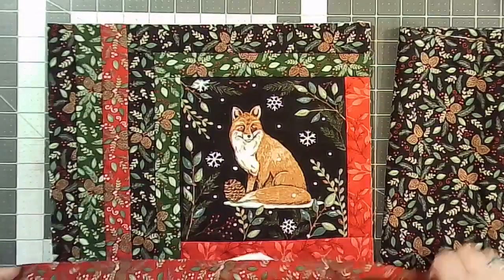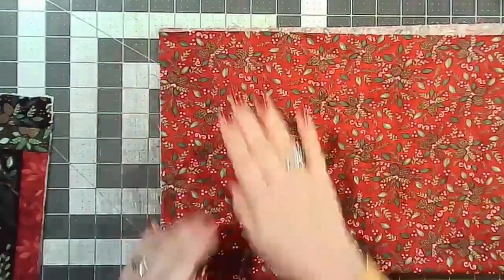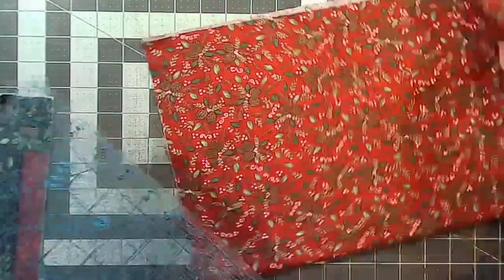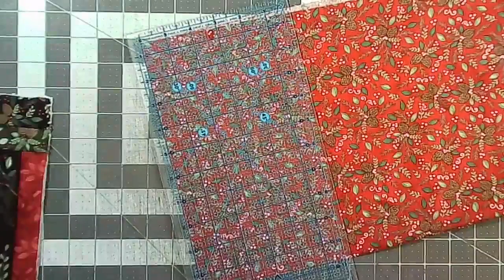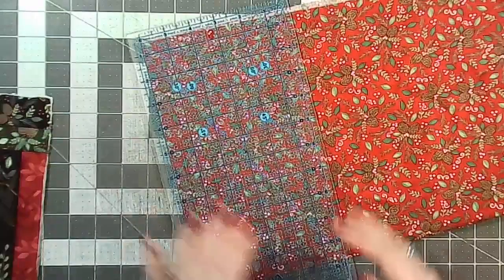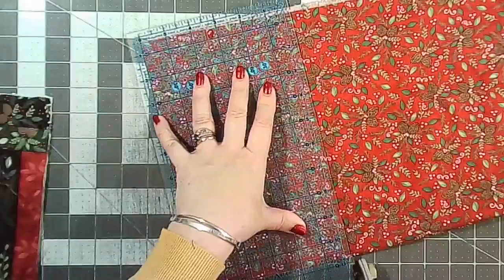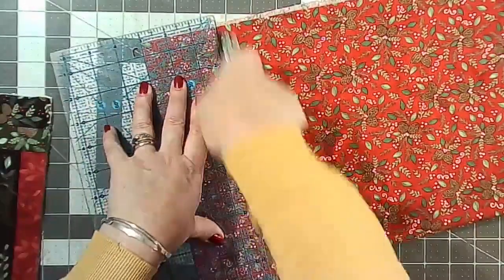This red. Now, if I'm going to bind on the machine, normally with binding you would cut 2.5 inch strips, wouldn't you? When I'm binding on the machine, I absolutely cheat. It's not cheating, it's just a different way of doing it. I cut 3 inch strips. I find it a lot easier. It means when you're sewing, you will definitely catch the back. So I'm going to cut some 3 inch strips, like that, and cut down to 3 there.